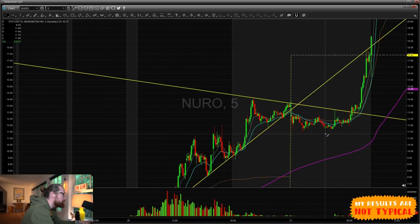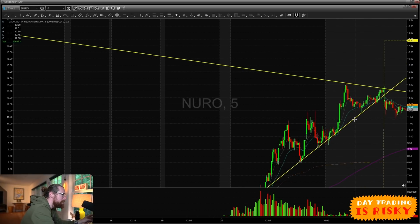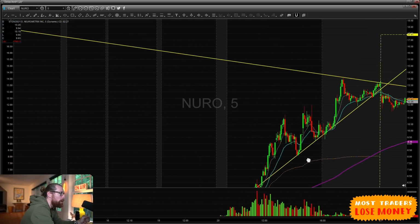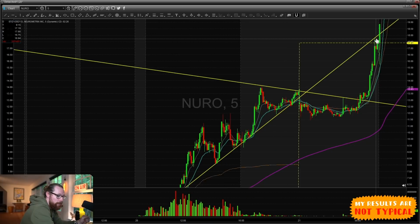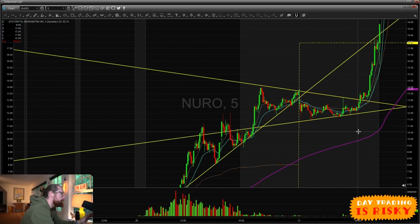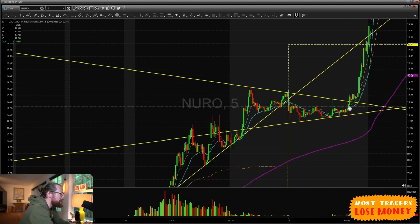And for what it's worth, because I connected this at these two points right here, I could have had it drawn the day before it ran into this resistance way up here, right? So it's very helpful to be able to have these drawn in advance. All right, so through here, we kind of had a little bit of support. All right, so we got the breakout right here.